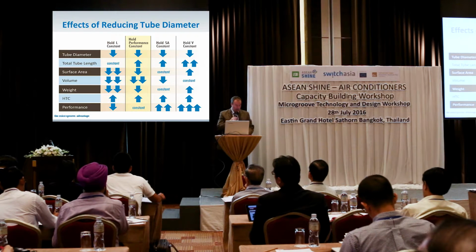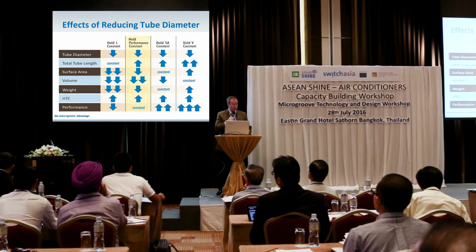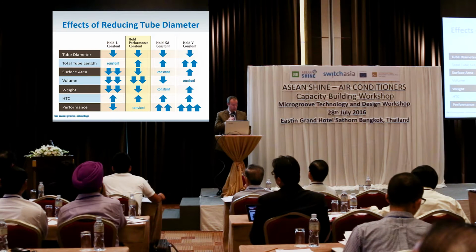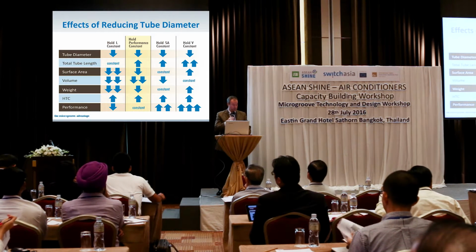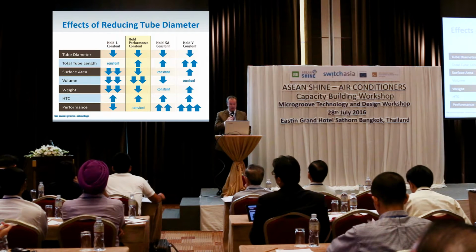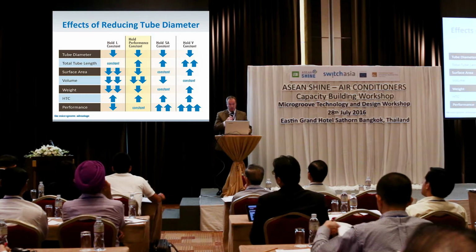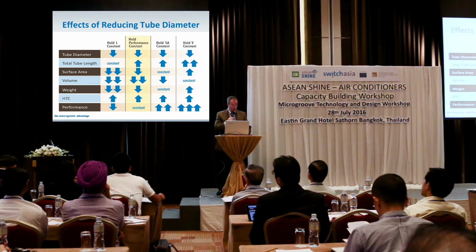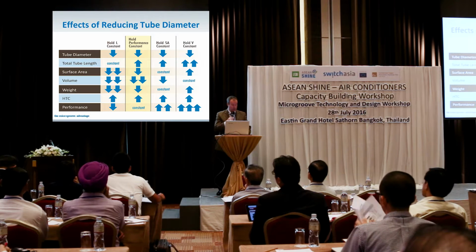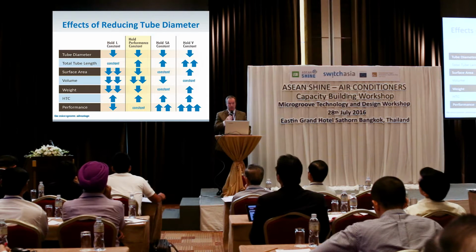Now let's talk about manufacturing of coils with small diameter microgroove tubes. This topic will be covered in greater detail later today, but considering the importance of manufacturing on the final cost and practicality of coil designs, here is an overview. As you can see, there are many things that you use as determinants as to which parameter you wish to change. Reducing the diameter of the tube gives greater design choices. For any given constraint, a design option is available.